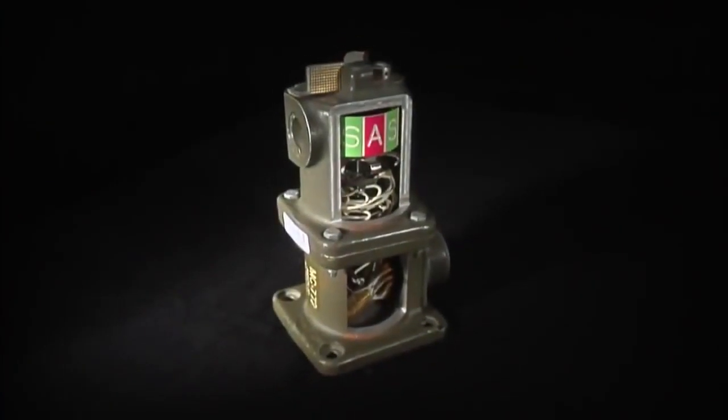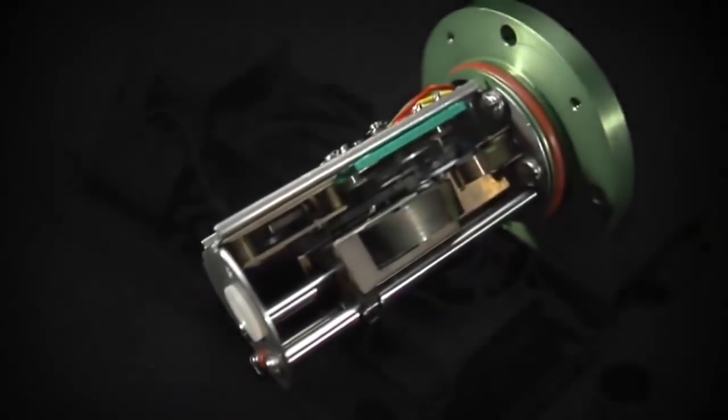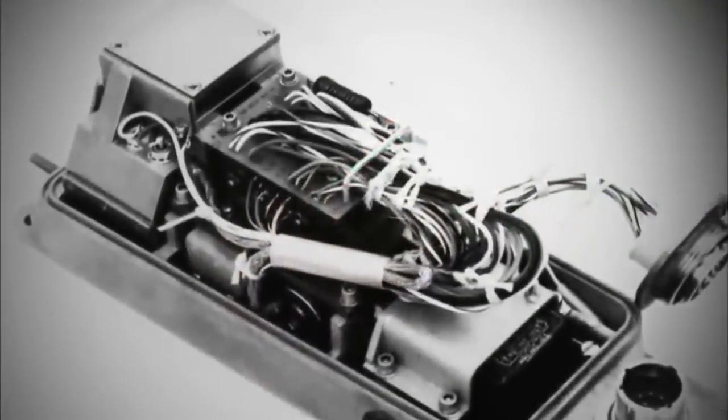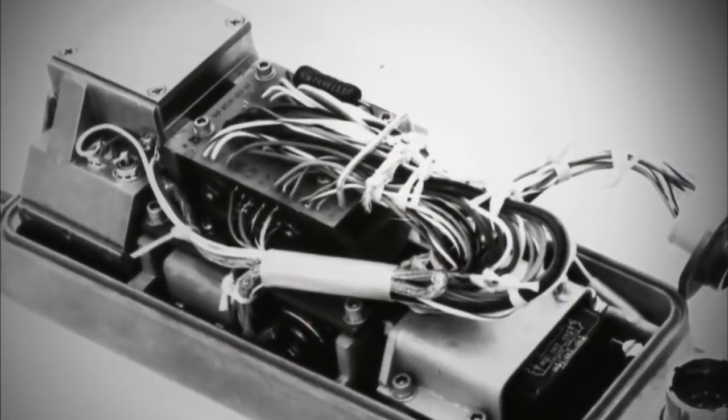Early detonation safety was achieved by employing ready-safe switches, environmental sensing devices like accelerometers, by using printed circuit boards and cable isolation to ensure the electrical integrity of the safety system.